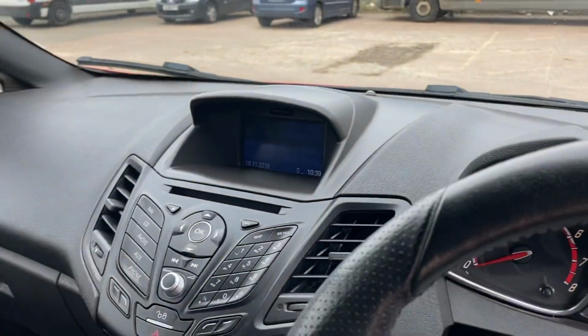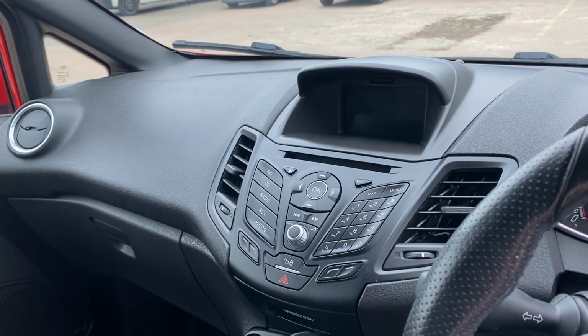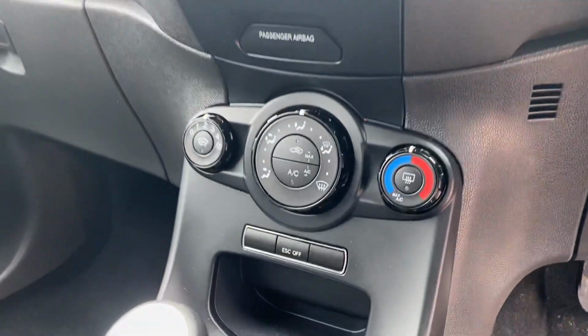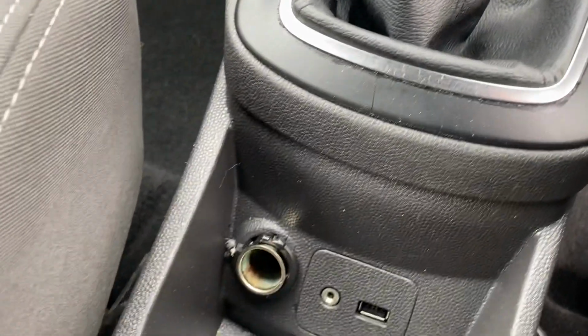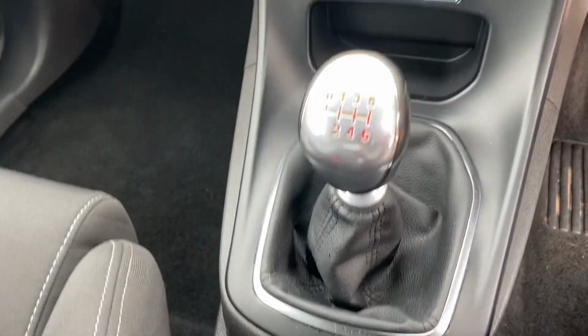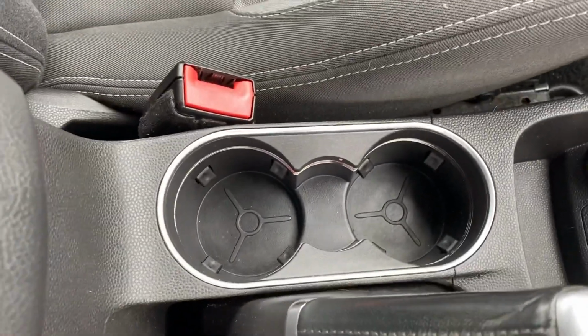The vehicle is very well equipped. It does have satellite navigation, DAB radio, Ford's patented quick clear windscreen. It has air conditioning. You've got your aux ports, etc. down there. You can see the shiny 6-speed manual gear knob. It's got some real good cup holders there. And the seats do flip forward.